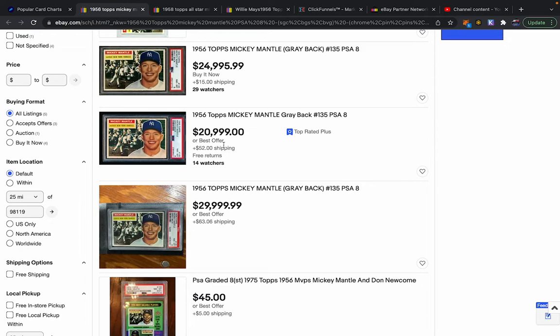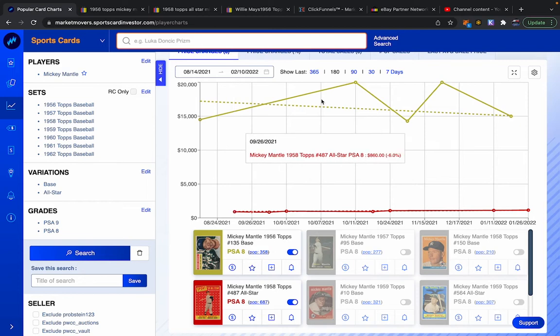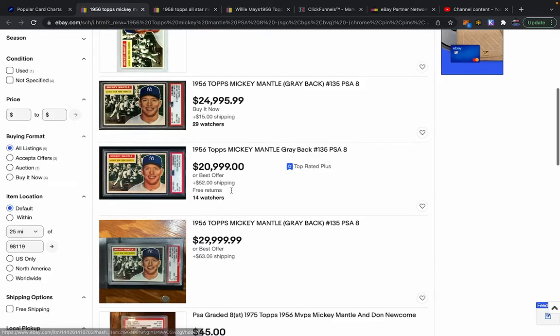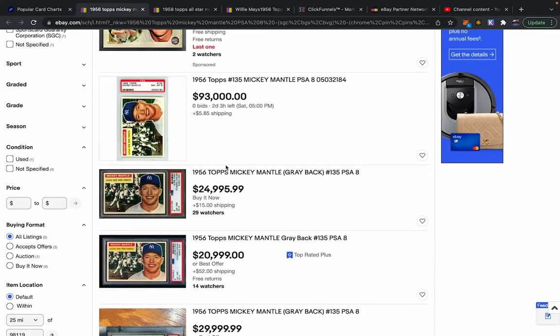And this price is totally fine by me, right? We got a track history. This card doesn't sell very often because there's just not very many of them. And actually, there's a few on the market right now, which is actually a pretty good thing. But this is the lowest priced one in terms of PSA 8.